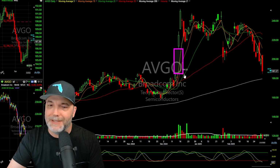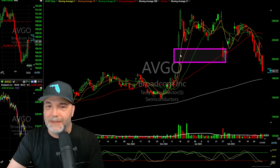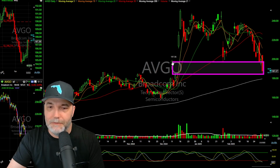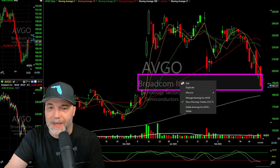But like all gaps, they usually get filled. And in this case, we started to fill it right here back in January, but then we bounced higher. So then we had this gap that was left unfilled and really looked like the stock was just going to forget about it until just recently when it started to make that downturn again. Today, it filled that gap. So now we can go ahead and get rid of that gap.